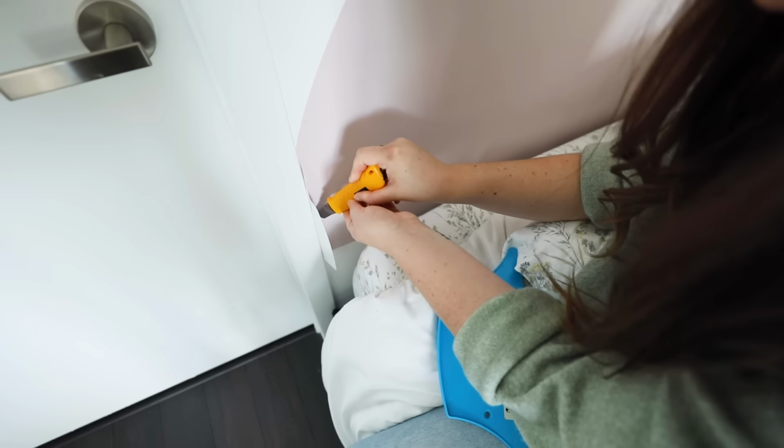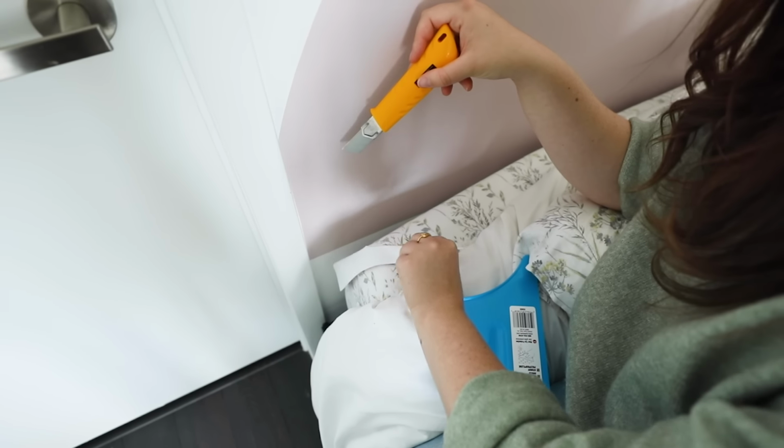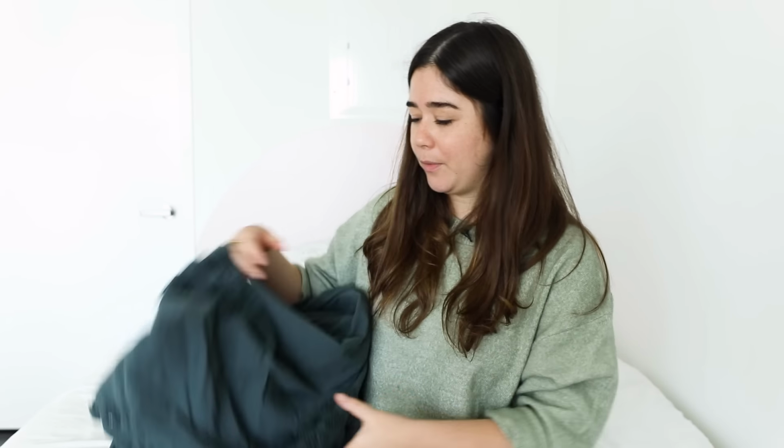Okay, so now we're gonna work on the bedroom area. I have a few plans for this space. One of them is changing out the bedspread. I've said this a million times, but when you are working in a small space, everything counts, and I feel like adding texture and color is so, so important.